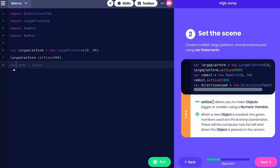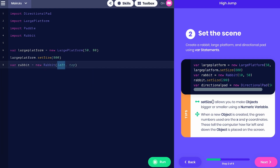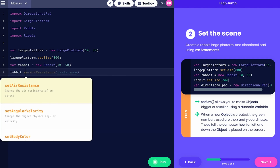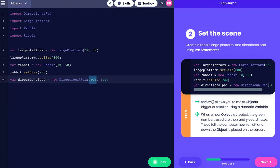Now let's create our rabbit. Var rabbit equals new rabbit, 10, 50. 10 positions the rabbit on the far left of the screen, 50 positions the rabbit halfway down the screen. And we'll change the rabbit size to 200. Rabbit.setSize 200. And finally, let's create our directional pad. Var directional pad equals new directional pad 50, 80.